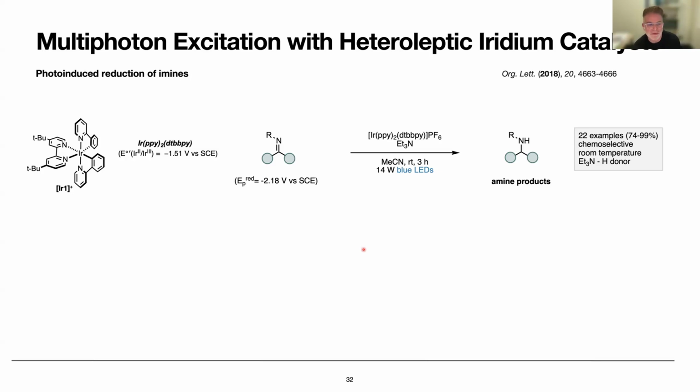was a little bit of a clue that was sitting right under our noses when we were looking at this reaction just here. This reaction was the photo-induced reduction of an imine to the corresponding amine in the presence of this catalyst. In this reaction, which we reported a few years ago, we were using the iridium tris-phenylpyridine derivative shown on the left-hand side just here, which has a redox potential of -1.51 volts. In the presence of triethylamine, we could undergo consecutive proton and electron transfer to reduce this imine and generate the amine.